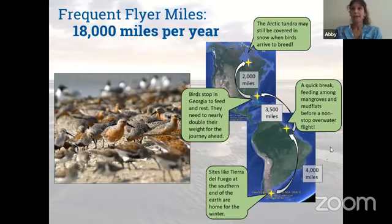It's called site fidelity, and it means these birds know what spots they're going to stop at. And every single spring on the way north and fall on the way south, they're going to stop at these places. So these are super important sites that need to be protected.